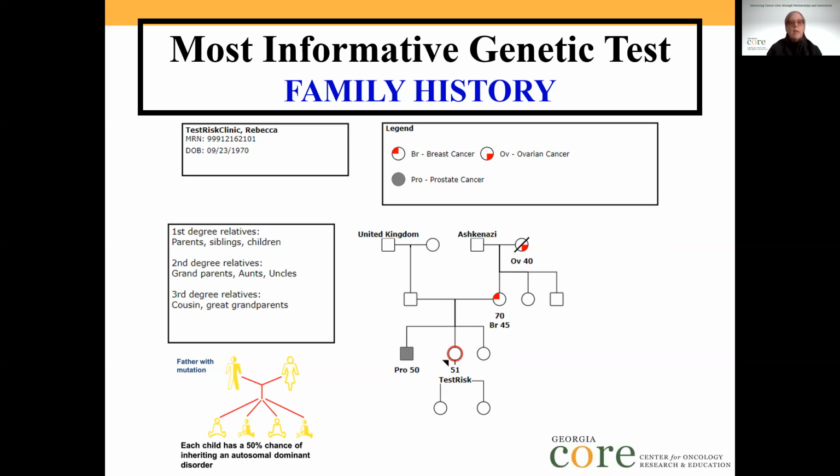And this was created with a program that I utilize now called CRA Health. So when I get a referral from you for a patient, I put them in this program. And if I talk to them, I actually can quickly, while I'm talking to them, develop a family history diagram, okay? So in these diagrams, the circles represent females and the squares represent males. And the legend at the top helps to identify what the different symbols mean.